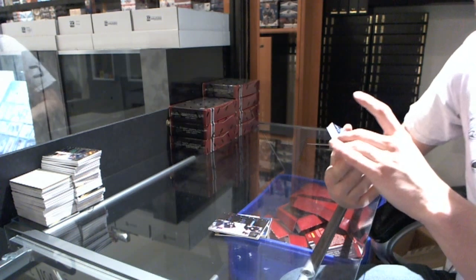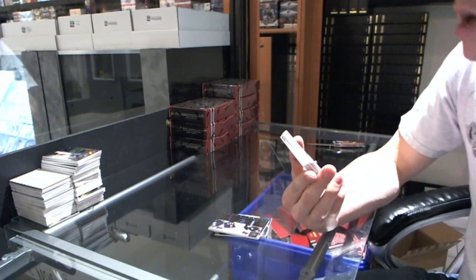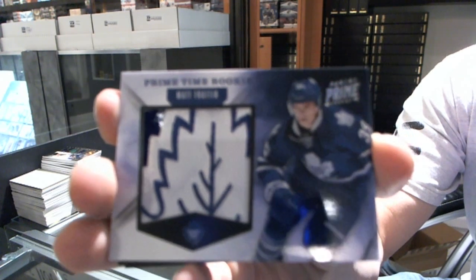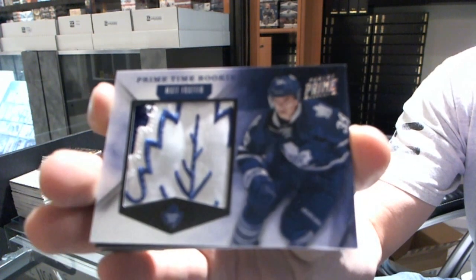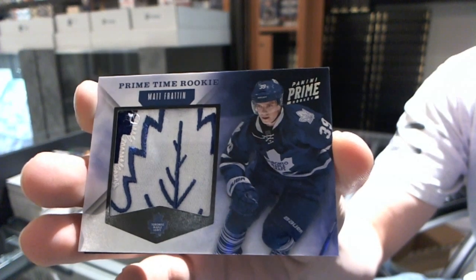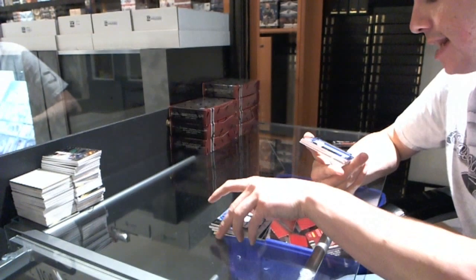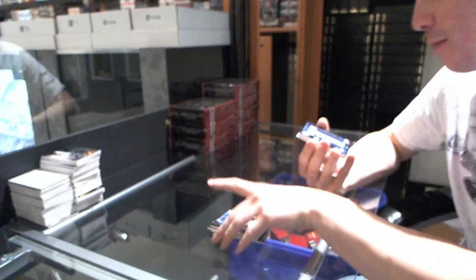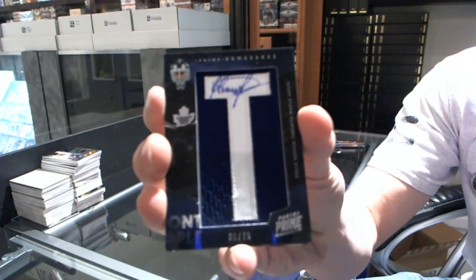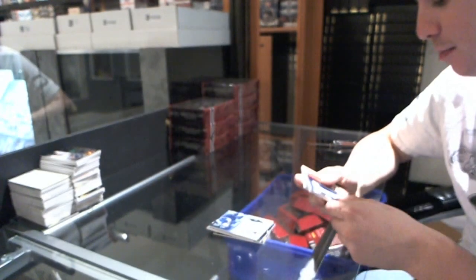Oh, that's pretty. We've got a prime time rookie patch, number 4 of 10, for the Toronto Maple Leafs, Matt Frattin. 4 of 10 for the Toronto Maple Leafs, Matt Frattin. That's pretty. We've got a namesakes letter autograph, number 75 for the Toronto Maple Leafs, Felix Potvin. That's 3 Leafs in this pack now.